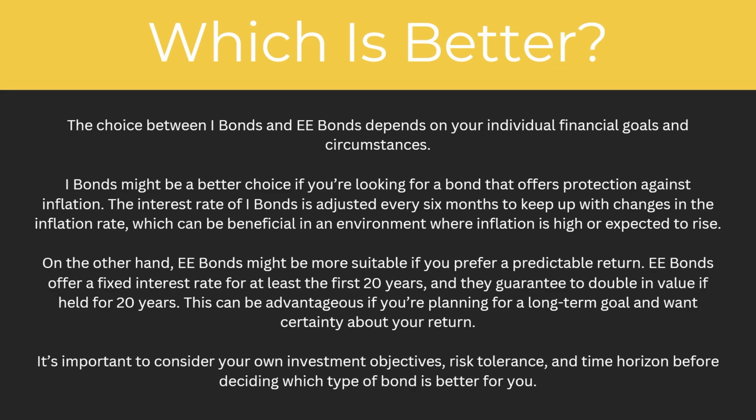On the other hand, EE bonds might be more suitable if you prefer a predictable return. EE bonds offer a fixed interest rate for at least the first 20 years, and they guarantee to double in value if held for 20 years. This can be advantageous if you're planning for a long-term goal or want certainty about your return. It's important to consider your own investment objectives, risk tolerance, and time horizon before deciding which type of bond is better for you.